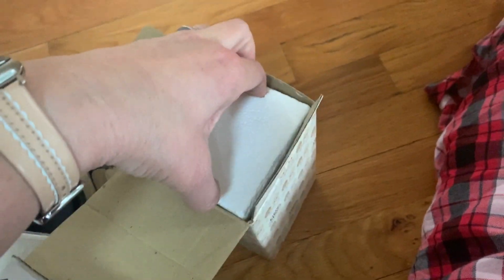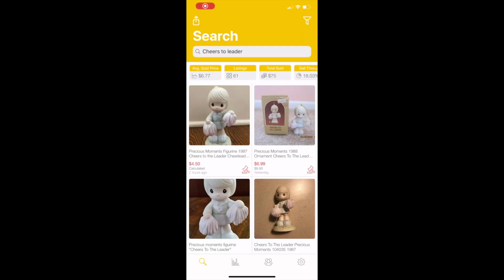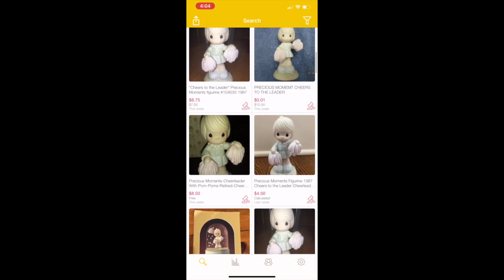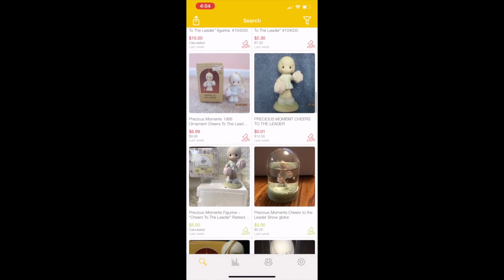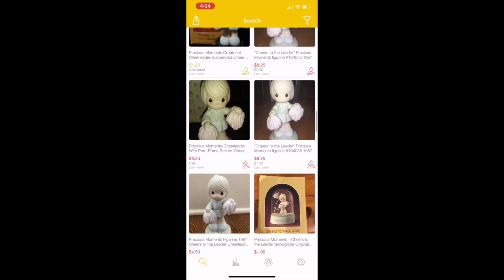Right here, I'm attempting to take out of the box this Precious Moments cheerleader. I used to love this collection so much when I was a kid. It's unfortunate that it doesn't seem to be worth a lot. I'm not even sure if this is going to be worth listing for me. It looks like the best one that sold was $5 and the sell-through rate looks terrible. So moving on, we're going to see if any of these things are worth selling.